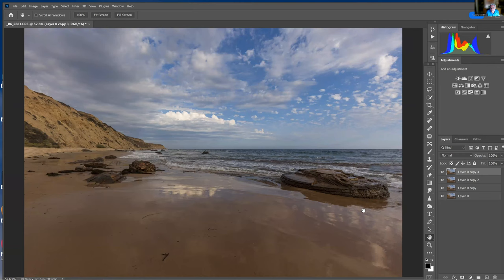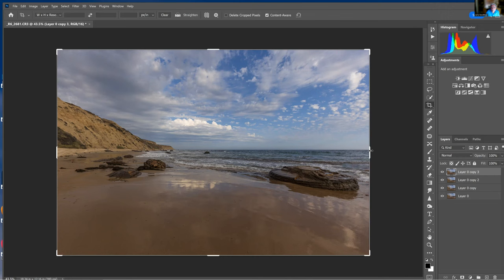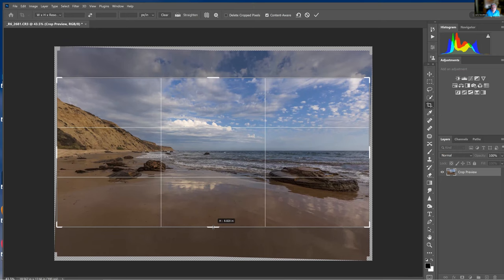Okay, again, you can come in here now and grab the spot healing brush and you can, you know, take all this stuff out. And this is something you should do. Spend some time, clean up the images. Get rid of the junk. Okay, so again, you could then crop it and make it into a better composition. Again, doing this real fast.